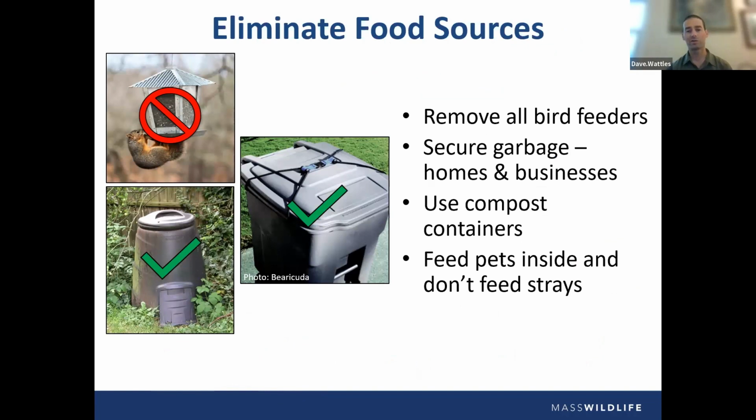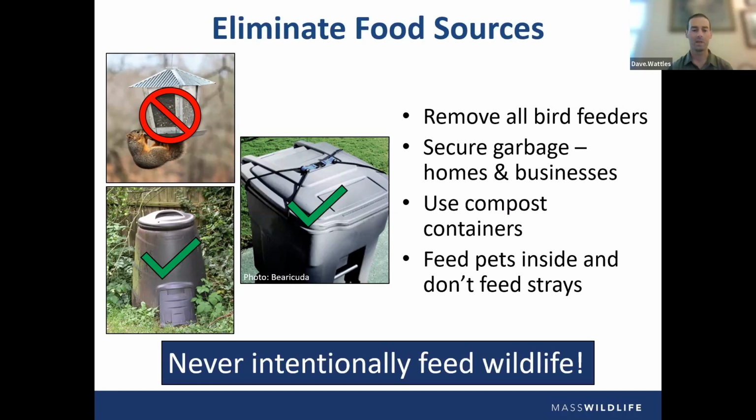Eliminating food sources. This is critical. Remove all bird feeders. There's no safe time of day, no safe time of year that bird feeders can be out. They have to be removed. Secure all garbage. So this means in a secure container, preferably stored in a shed or in a garage until the morning of pickup. If it's businesses, make sure dumpsters are closed, they're locked, they're not overflowing, and they're emptied frequently enough. Use enclosed compost containers that coyotes can't access. And feed pets inside, and don't feed strays. And obviously, never intentionally feed wildlife.